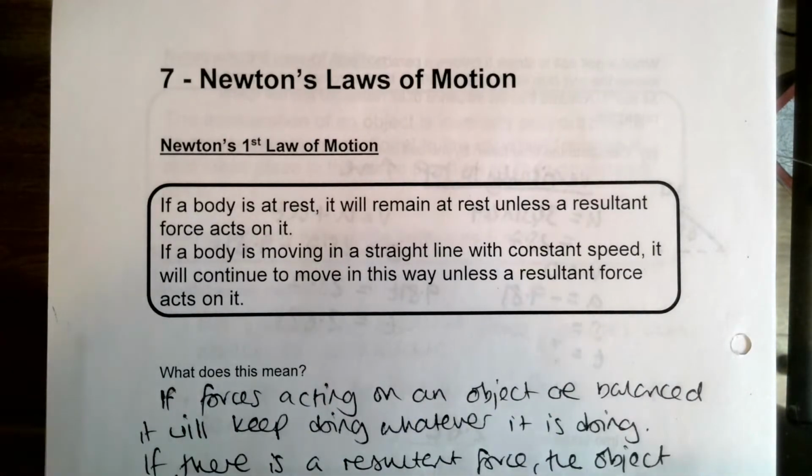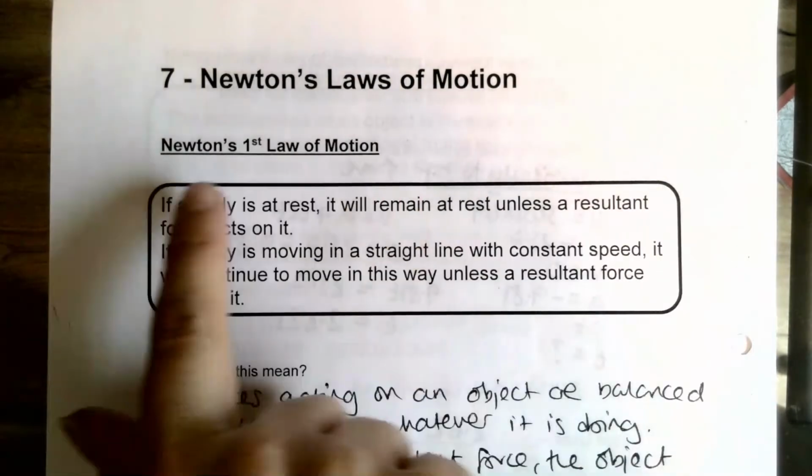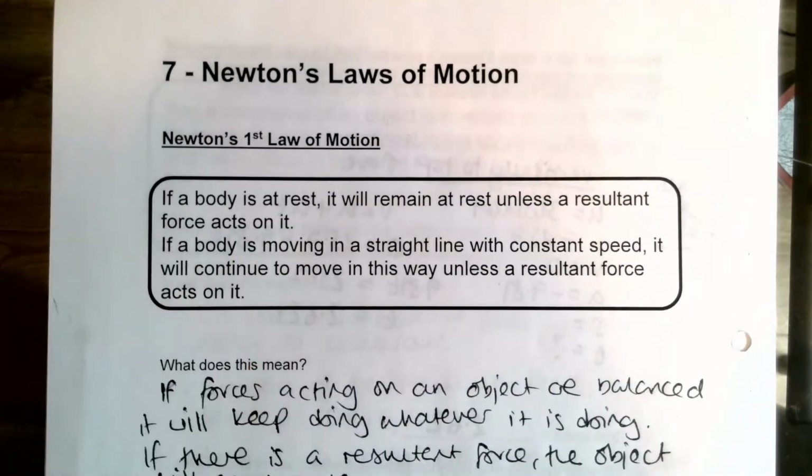So, Newton's first law. Both classes, we have gone over this, albeit very, very quickly. But basically with Newton's first law, this is it, the way it is written in the textbook. They actually don't tend to ask you to state that one that much in exams, but they still might, so you do obviously need to learn it.